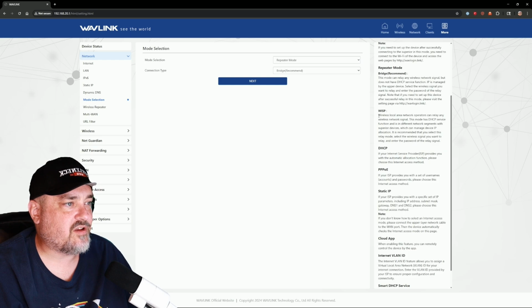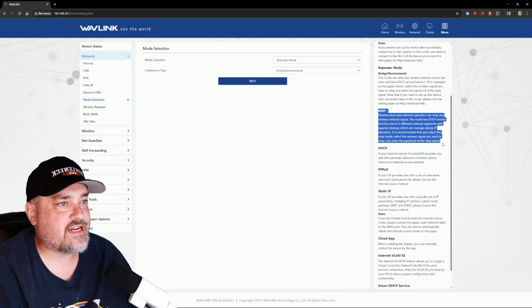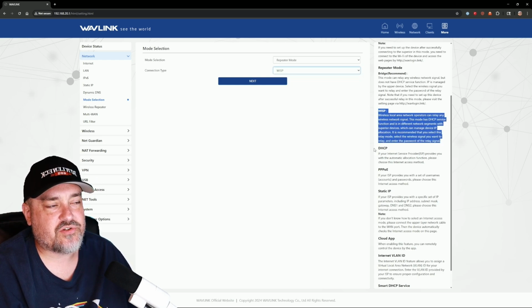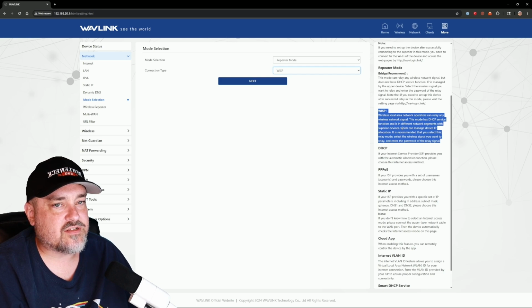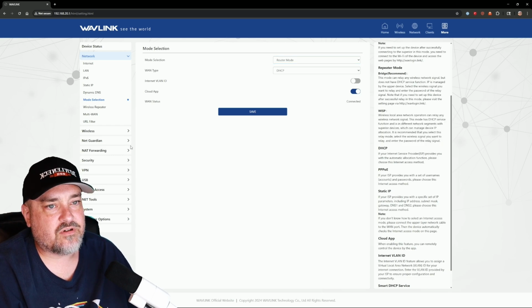WISP is a wired local area network. Operators can relay any wireless signal. This mode has DHCP service functions, as in different network segments with superior devices. So what we're most likely going to do most of the time is repeater mode and then WISP mode. And that should allow us to connect to a wireless network and create our own little personalized network. We're going to keep it in router mode just because that's what we're in right now.